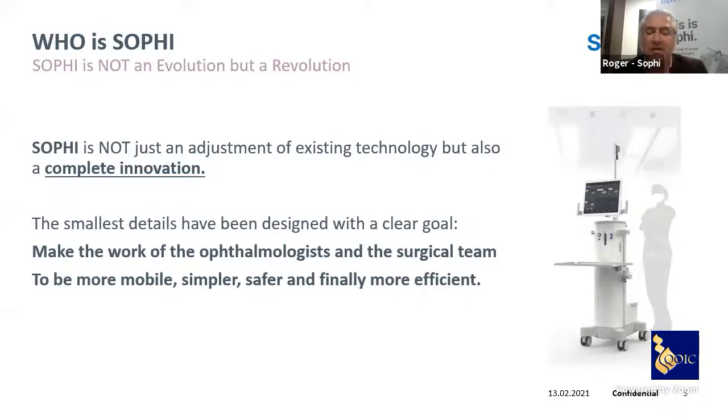We spent many years developing the device, and I'm going to share with you some of the interesting aspects of this machine. But most important is that the smallest details have been designed with a very specific goal: to make the work of the ophthalmologist and the surgical team more mobile, simpler, safer, and finally more efficient.